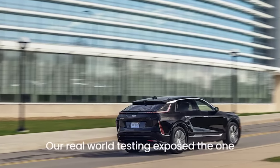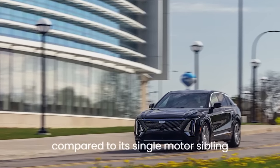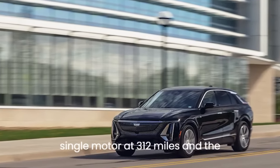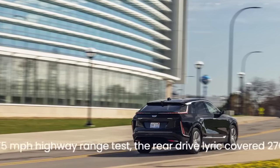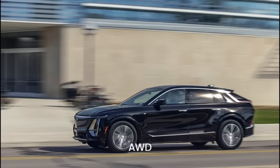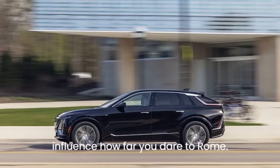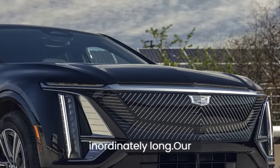Our real-world testing exposed the one area where the dual-motor Lyriq suffers compared to its single-motor sibling: range. The EPA estimated range is close between the two, with the single motor at 312 miles and the dual motor coming in at 307. But on our 75 miles per hour highway range test, the rear-drive Lyriq covered 270 miles while the AWD version managed only 220. That's a big enough difference to influence how far you dare to roam. At least recharging won't take inordinately long.